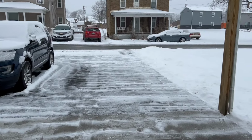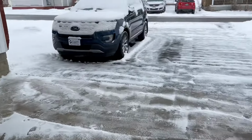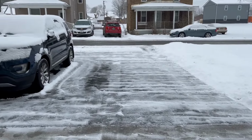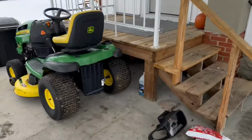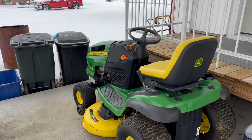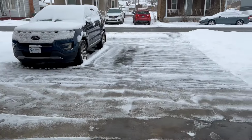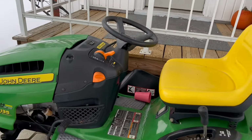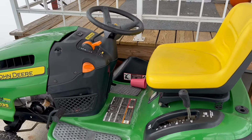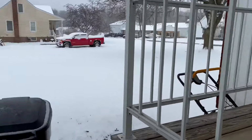As you can see, I already shoveled the driveway, but I still have some left here. Maybe I can use the mower to get the rest of it off. So here's my mower. It's just a John Deere. And we're gonna try something stupid today. So we'll see how that works out. Been a while since I started this up, so I'll have to see if it even fires up. It might be too cold, so let's try it out.